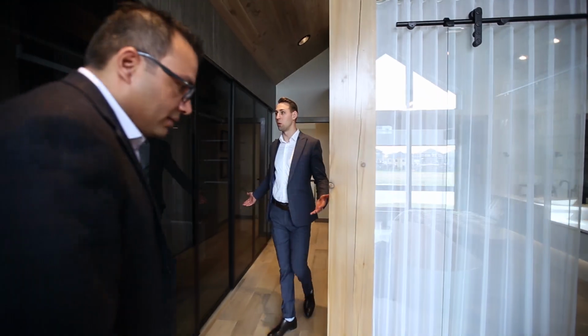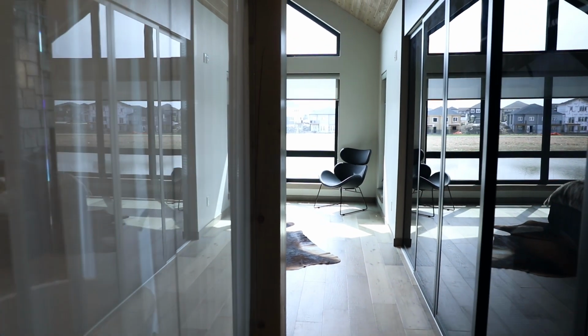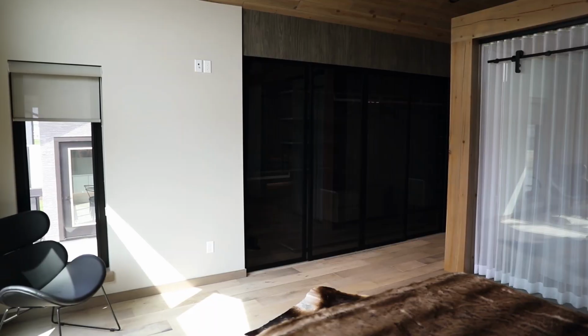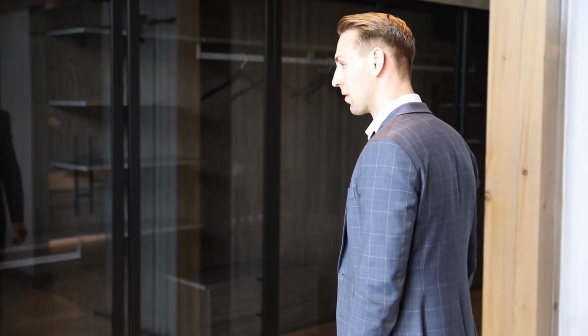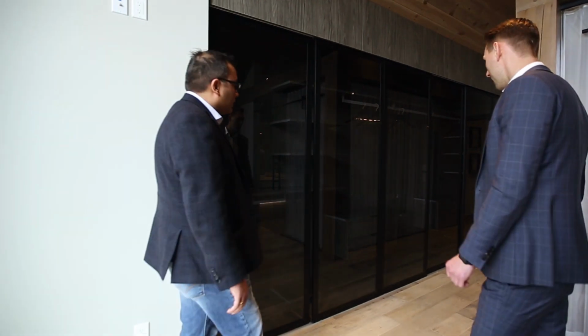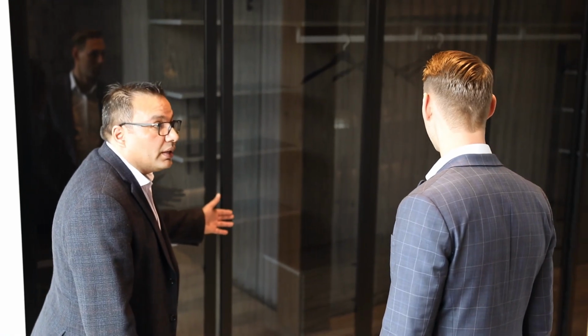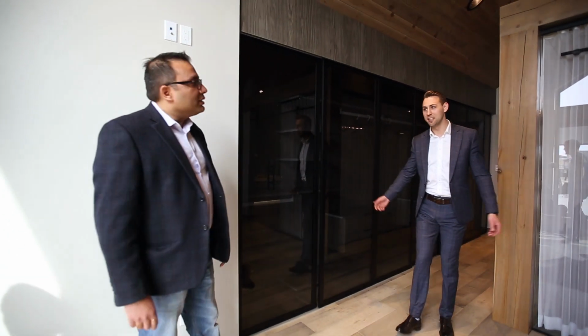Beautiful. The first thing I noticed walking in is obviously this massive wardrobe. Is this something standard you guys do with every house? It depends on the layout. Some people prefer a walk-in closet and some prefer a wardrobe like this. There's a lot of storage, a lot of shelving. Right. If people like to hang their clothes or fold them, there's enough space for that. You can even put your shoes in if you like. For sure, a lot of people, women, right? Tons of shoes. Absolutely. Not gonna get away from that.